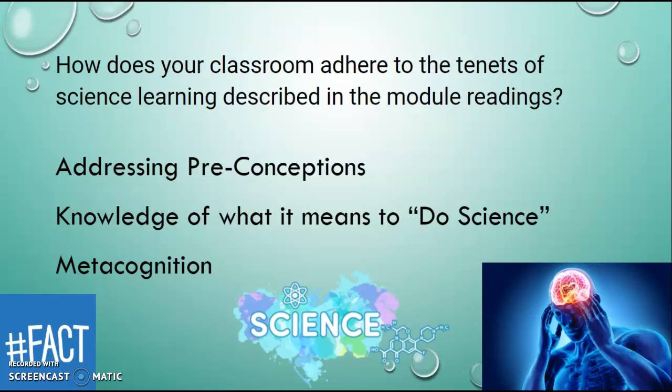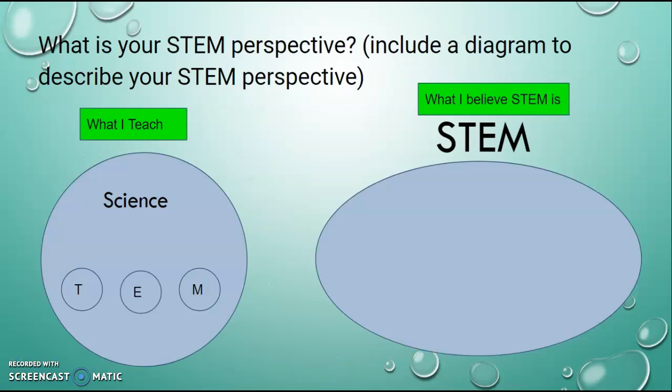I spend a lot of time with the preconceptions, making sure that I know what the students know or what they believe they know, because oftentimes they're very much like this little hashtag down here. I spend a lot of time teaching them how to do science, what it means to be a scientist, and how to go through the acts of doing science. And I spend a lot of time having the students reflect upon what they know and having them really practice learning what they understand and what they need help with.